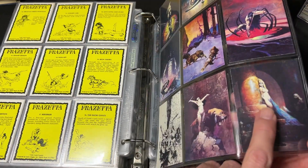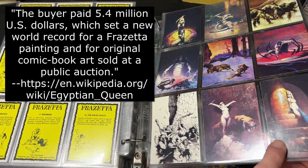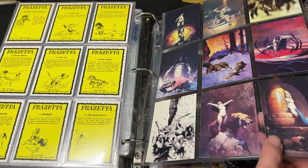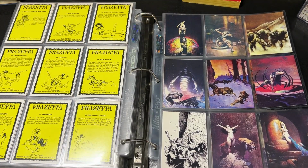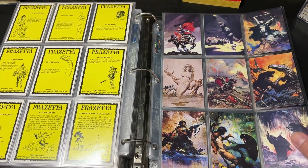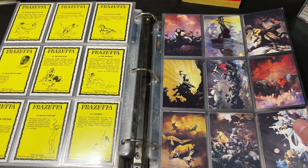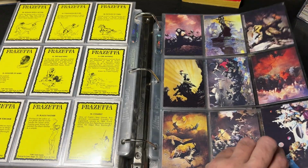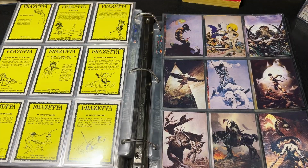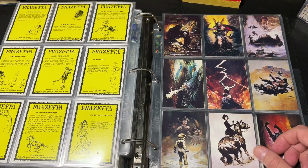I believe that this is one of the most expensive, popular, modern paintings that ever sold. I think that was the Egyptian Queen. I don't know. I remember that thing selling for a lot. I remember it being a really big deal when the original of that sold for like millions of dollars or something. But I understand it, man. There's a reason why people talk about Frazetta in the way that I am trying to talk about Frazetta right now, but words are failing me just because everything that has been said has been said.